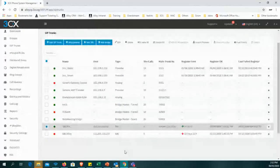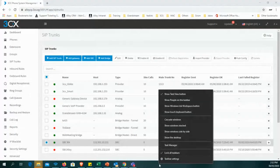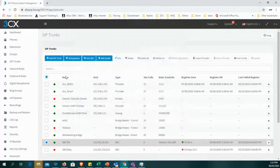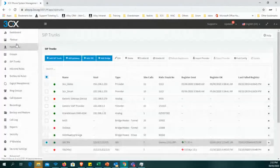So how do we know if the SBC is running in my location? Go to Task Manager and then Services, 3CX SBC. Can you see here? And the status is running. All right, so that's it. The SBC is set up properly.